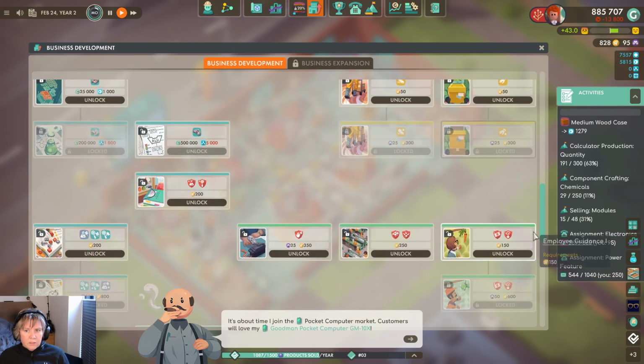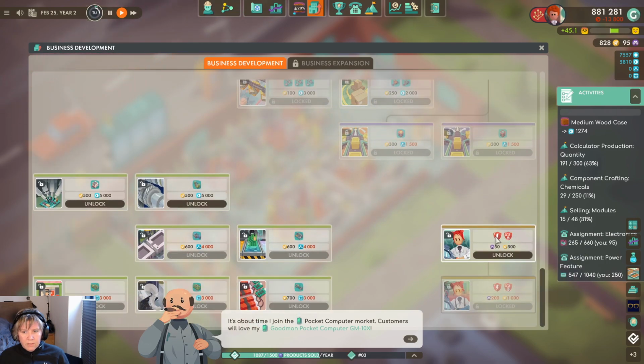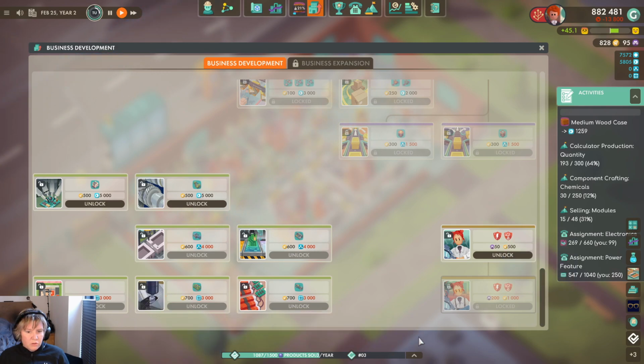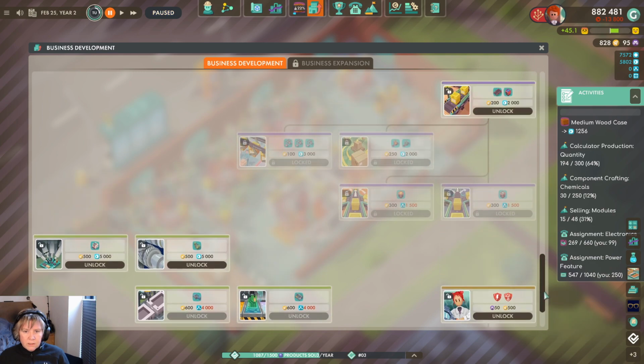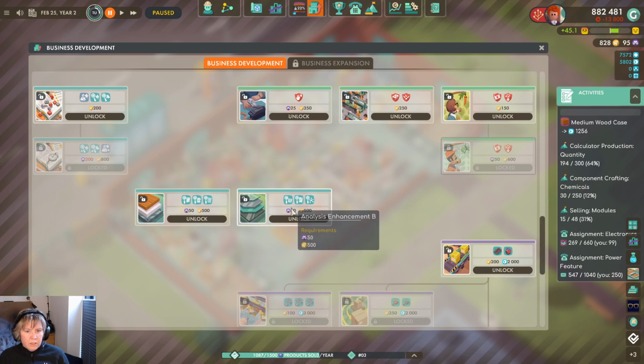No, that's not what we use discovery points for apparently. Oh yes, down these at the bottom. There's specific things that you can use discovery points for. Machine enhancement, I wonder what that is. All machines, oh yes. There's a thing, you can actually make machines to do some of the work for you. We're not quite there yet. Just looking to see if there's other things. Okay, here is also some discovery points.